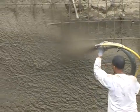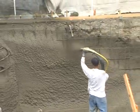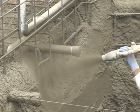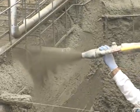You don't have to be as skilled to work with Gunite. You don't have to order the exact right amount of product and know exactly what you're doing because you're making it on site. But to build a pool out of Shotcrete, you have to know exactly what you're doing and you have to order the very exact amount of concrete that you need to do the project. And it takes skill to do that.